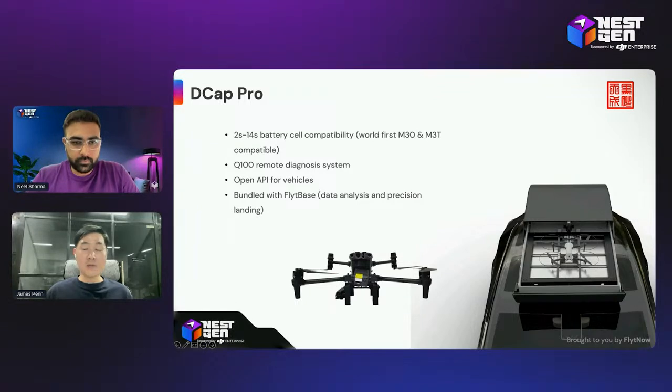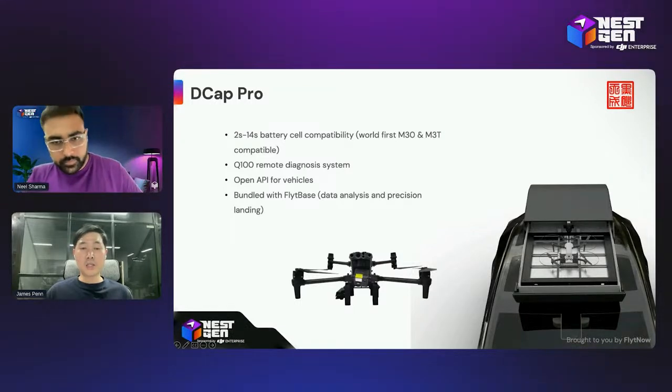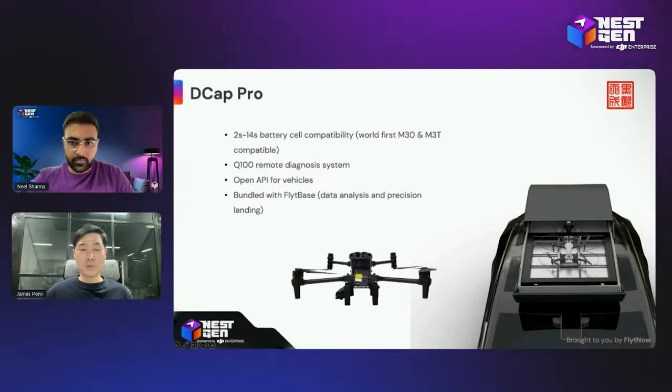If you are not on the site, you have difficulty going to the site. So we provide the Q100 platform for our users, who can remotely monitor the health and diagnose if there's any problem on the software or the hardware part; you can easily find out the problem. And we also provide an open API for partners who want to integrate their add-ons, hardware, or even software add-ons. So you can easily integrate with the API that we provided.